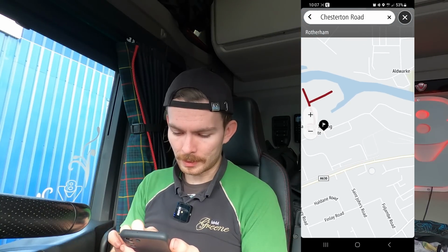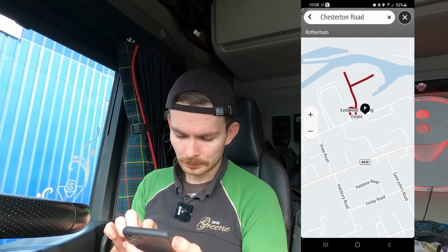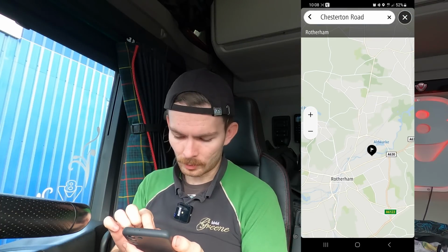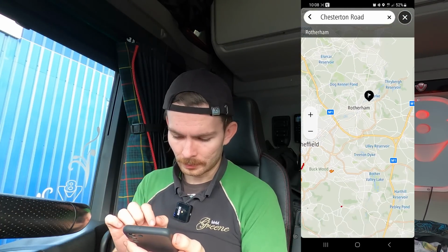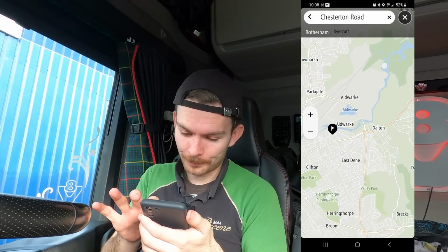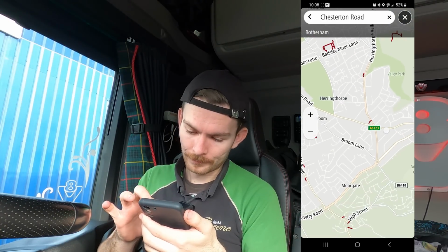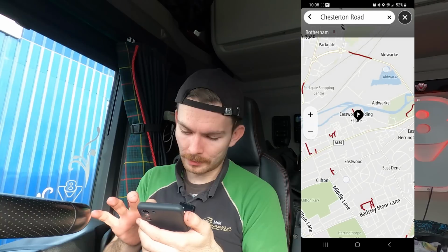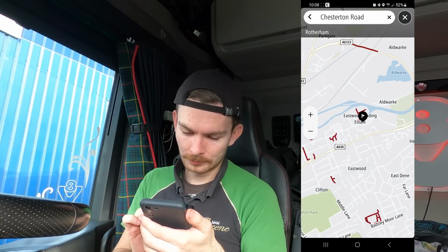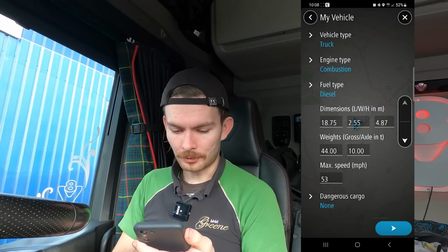I think where I need is actually around here somewhere. Don't I zoom out? Rotherham off the M1, because we're going up here. Simple. That A road, turn right, and here we are. Seems simple enough. Let's drive there.